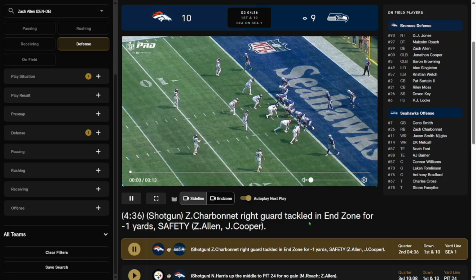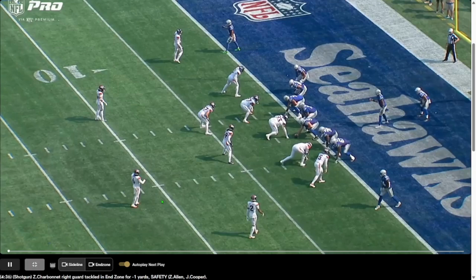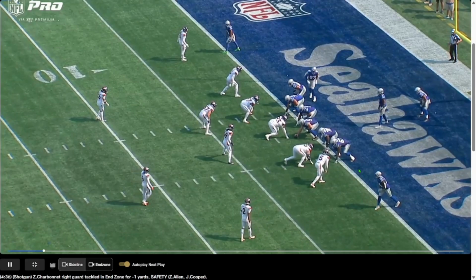So once again, it's going to be a little different. We've done run stuffs for all the guys. Zach Allen has 20, and I think Cam Hayward had the most at like 10 or something. So he has a ridiculous amount, and we're not going to get through all of those. We're going to do run stuffs on first down, and then we'll look at his sacks as well. So we're going to go ahead and get started.